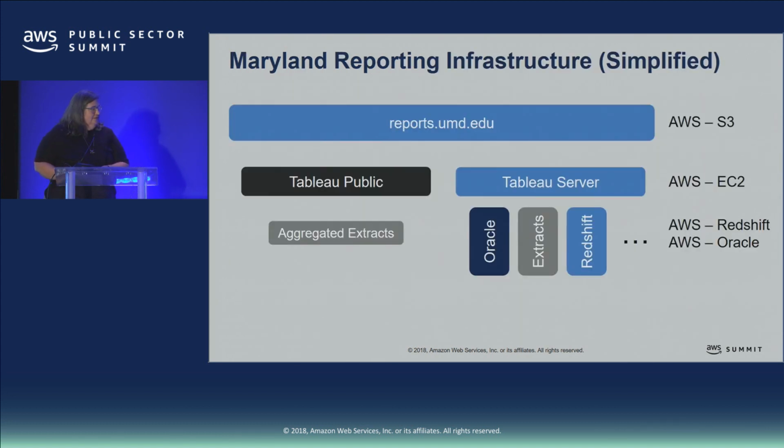So this is our very, very simplified infrastructure, not for a technical audience, but you're techies. We have an AWS S3 bucket that we're running HTML and CSS scripts from that powers this reporting site called reports.umd.edu. And we chose that because it's cheap. It's an affordable way to host the straight HTML content, and because we needed a public face to the rest of this infrastructure, and a public face that my office could reasonably manage. We are technical adjacent in my office.